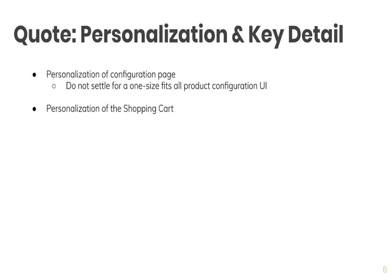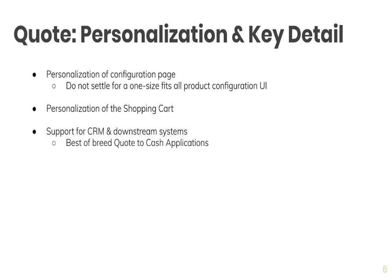So also look for personalization of the shopping cart. There is minor customization offered on some technologies, and no customization in some cases. Your shopping cart is extremely important. There should be ways to collapse fields, add fields, and show that in different ways that correspond to your actual use cases. And then, of course, support for CRM and downstream systems is extremely important. This is probably pretty obvious and something everyone looks for, but look for it to be demonstrated for your exact systems, okay?